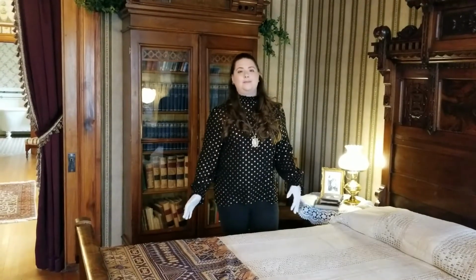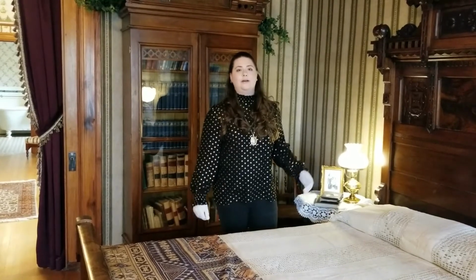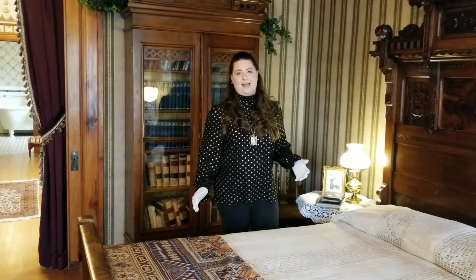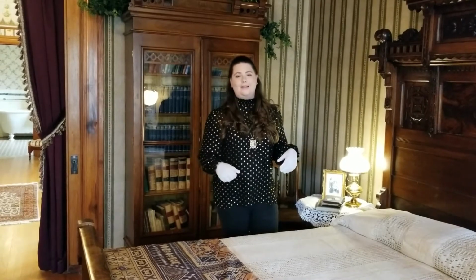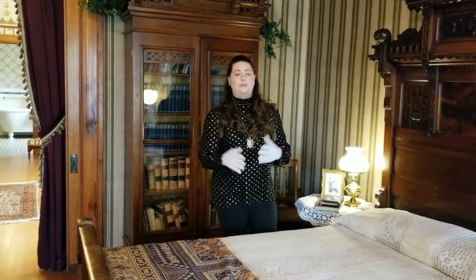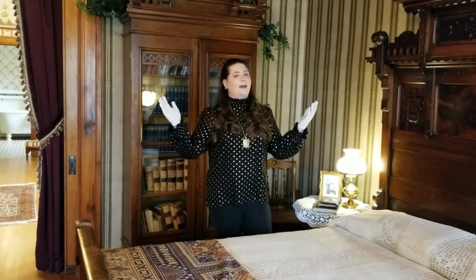So the furniture that this bedroom is set with actually belonged to Melville C. Brown, who was a lawyer and Laramie's very first mayor, and he only served for a couple of months in 1868 before he resigned because Laramie was too lawless to control at the time until the Vigilante Committee came through in 1868, where a bunch of the citizens of Laramie decided to get together and clean up the town and ended up hanging 4 people, and then after that it was smooth sailing.